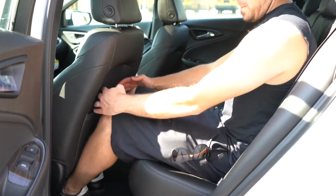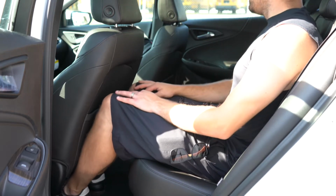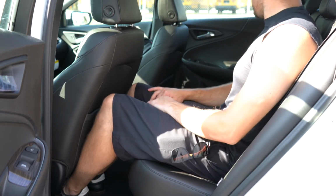So for reference, I'm even 6 feet tall. This is how much space I have back there. Or I should say, this is how much space I had sitting behind my own driving position. So still, considering that good bit of space back there.